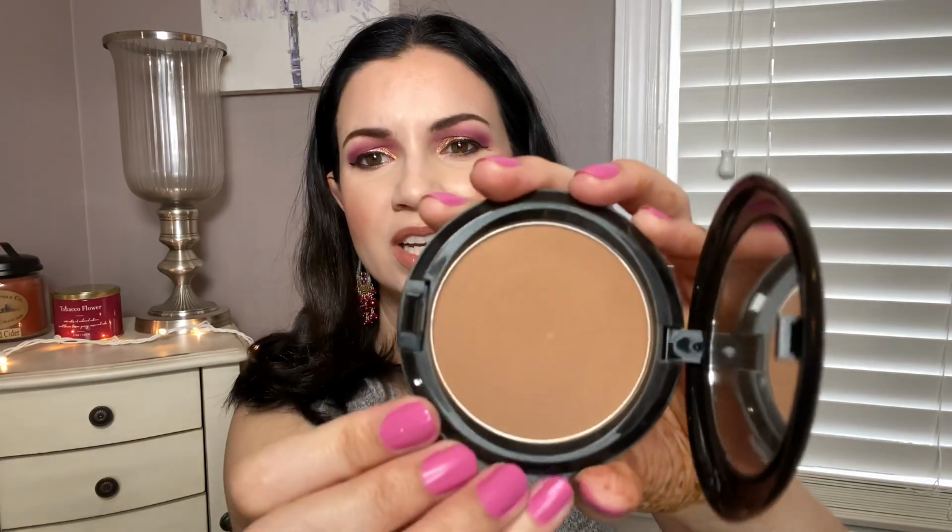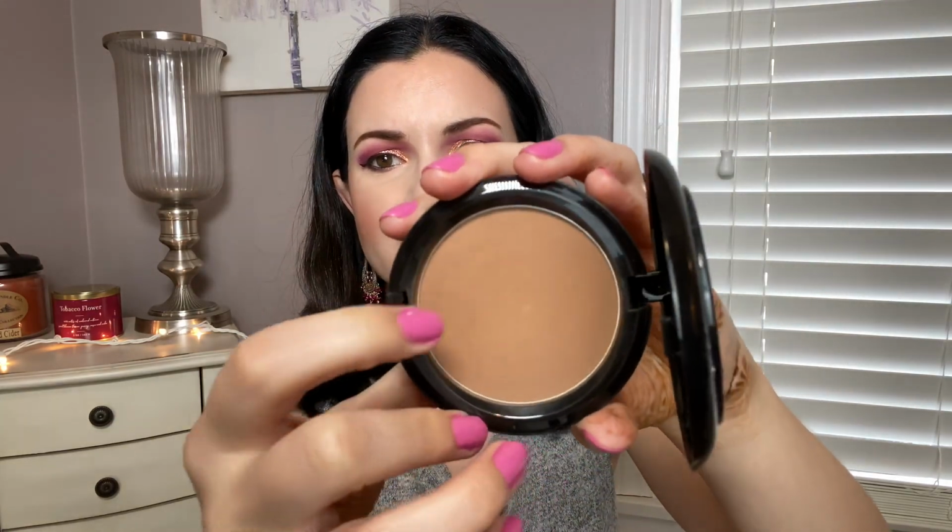And I have decided that this is something I may put in a project pan soon. You can kind of see rings there. I've used this a decent amount. Like I said, I like it. It's not amazing. Therefore, you may see this in a project pan at some point.